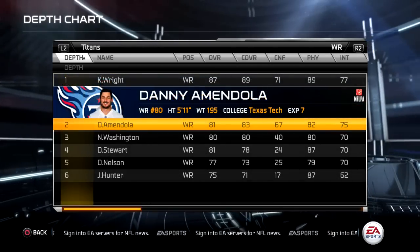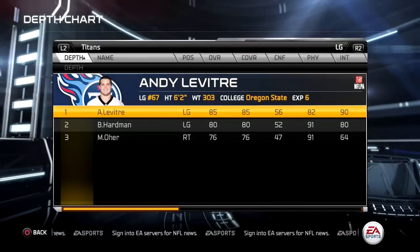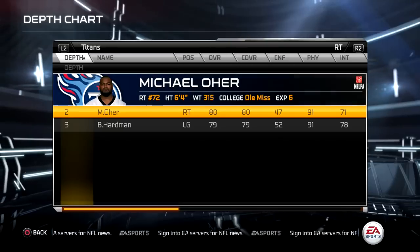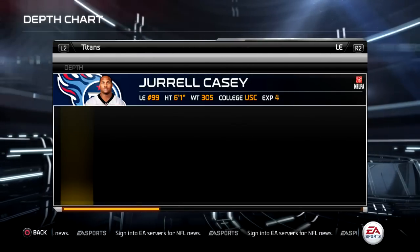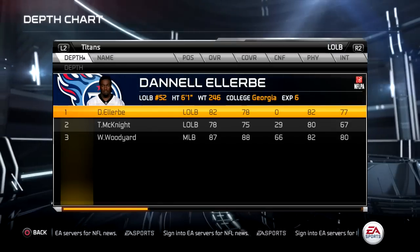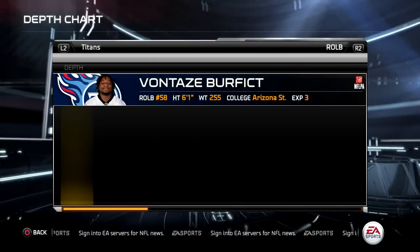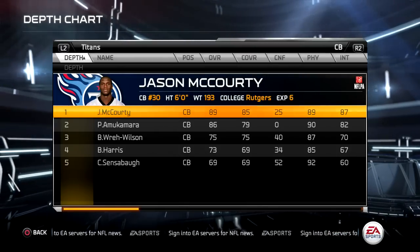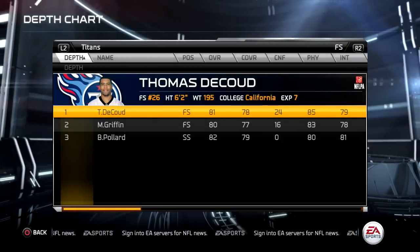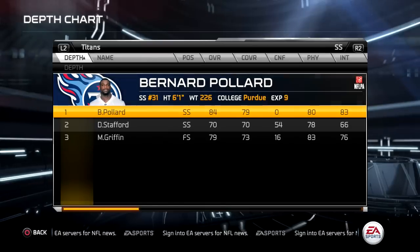They've added some intriguing pieces through free agency, and overall this is a pretty impressive roster if they could just get a quarterback. They added Danny Amendola, Vontez Burfict, Prince Amukamara, and overall I'd say this is the most impressive defense on paper that I've seen out of our opponents so far, but we haven't really played a great defense, so it'll be a good test for us as we face our first team on the season who has won a game on the year, so there's that. It's Christian Ponder and the Tennessee Titans coming to town, and along with Thomas Deku. They picked him up after we cut him, and he's starting at free safety.